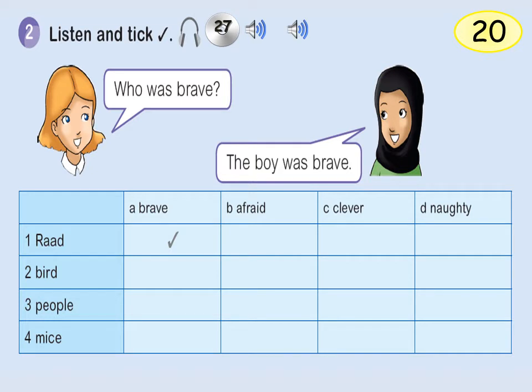Who was brave? Rod was brave. Who was naughty? The mice were naughty. Who was afraid? The people were afraid. Who was clever? The bird was clever.